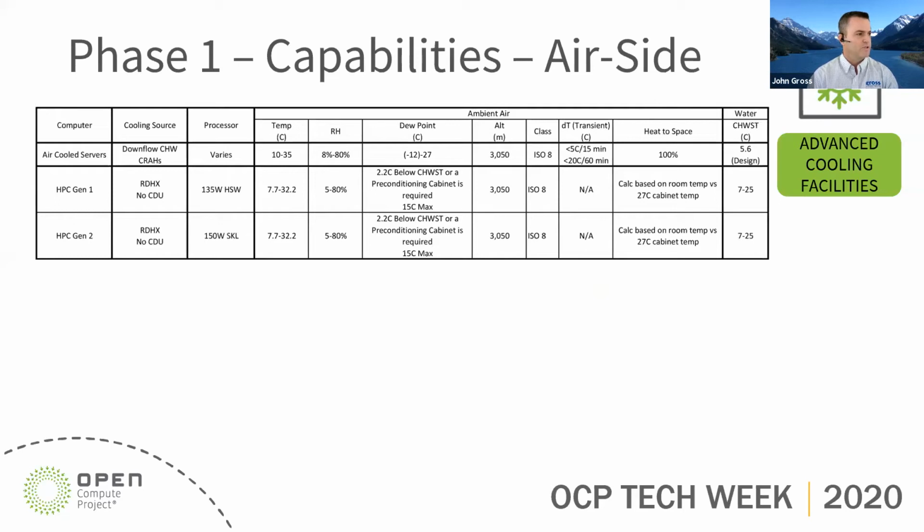As you can see, for the most part, there is pretty decent alignment with the temperature, the relative humidity, the altitude, the ambient air class, all these different key parameters that we typically look at. Dew point, this became a sticking point later on down the line.